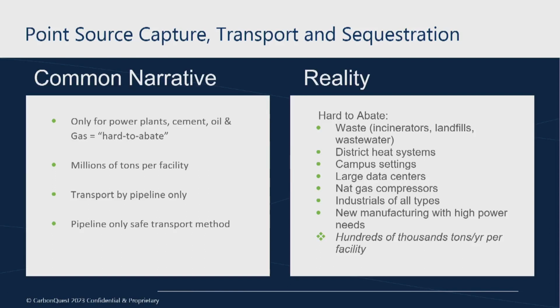We can't really get rid of them, and we don't have a lot of other choices for dealing with their emissions, and yet they're very often in or next to disadvantaged communities. District heat systems, think of large central heating for a number of a city district or even a hospital or university. They usually don't just have boilers, they have cogeneration systems. They have very complex systems in the buildings. They also need resilient power, and so they really can't electrify very easily either.